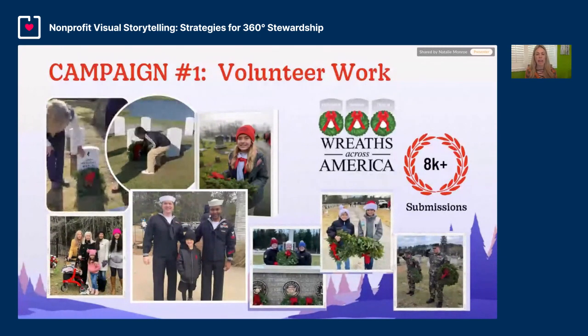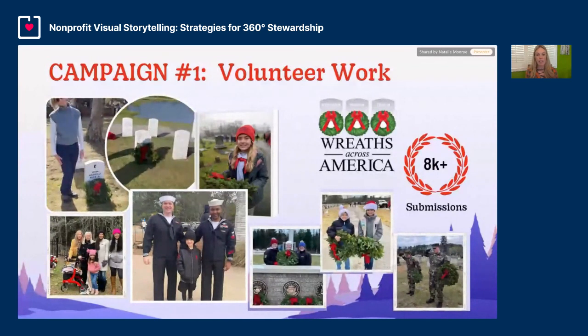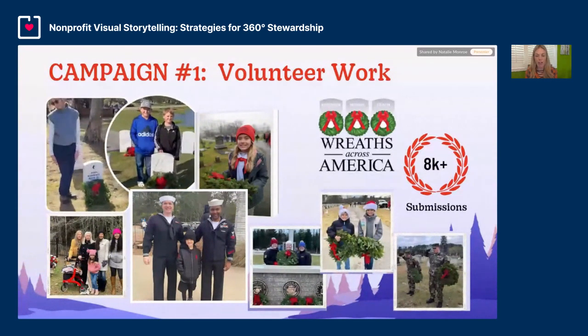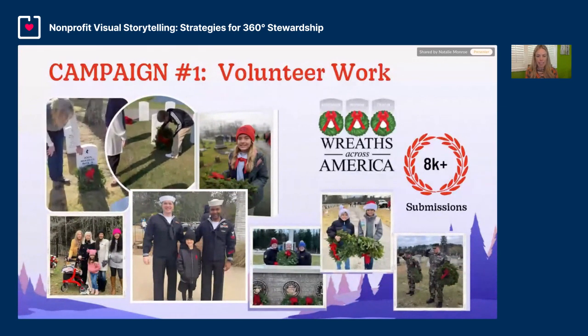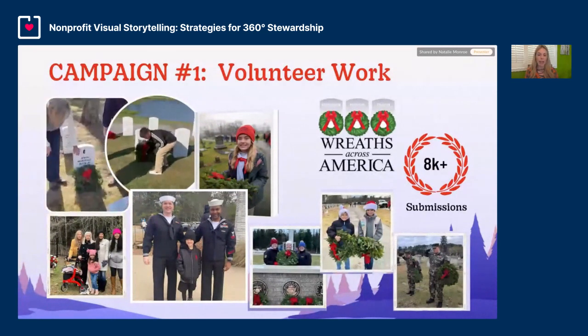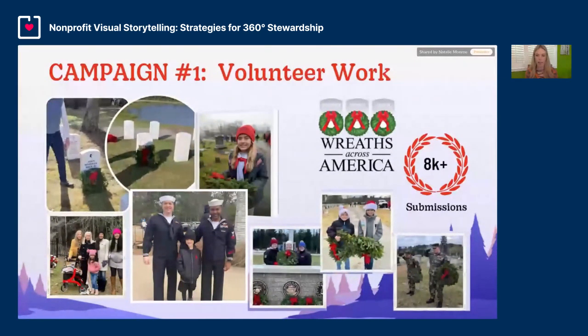But even more than that, what's really fantastic about this is this became a way for them to prompt their community and ask who it is that these people are going out to honor the memory of and what it means to them to be able to do that. And so what a great way for these volunteers to reflect on somebody that they lost, that were a very pivotal part of their lives, and really pay tribute to their memory.